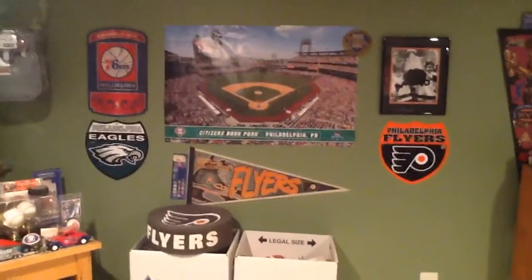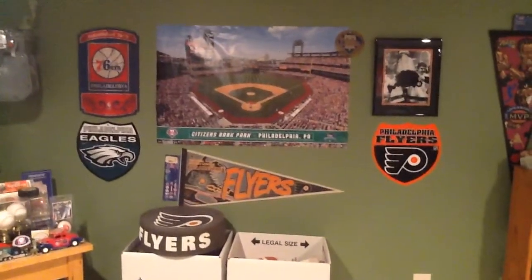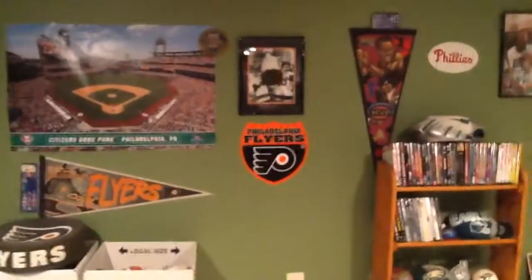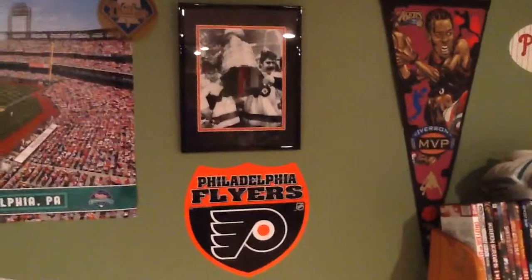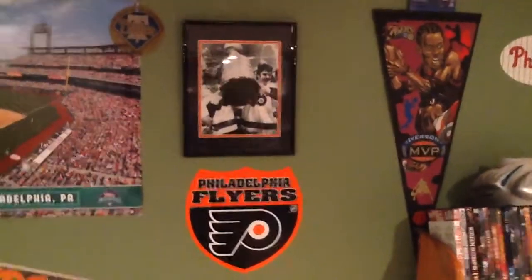Okay, up here we have the Citizens Bank Park poster, and we have the Flyers. That's the last time the Flyers won the Cup, was 1975. They won it in Buffalo. I'm hoping they do it again in my lifetime.